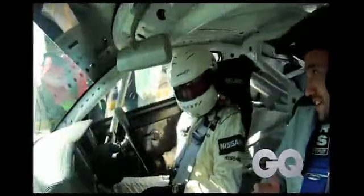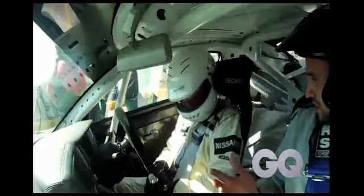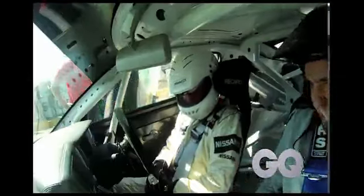So fast that the audio equipment actually stopped recording. That's how fast and brutal this machine is. So tell me about that. You said previously I'm one of the first guys to go around tracking one of these GTR machines. Why is that? Well, look, this car is very unique.